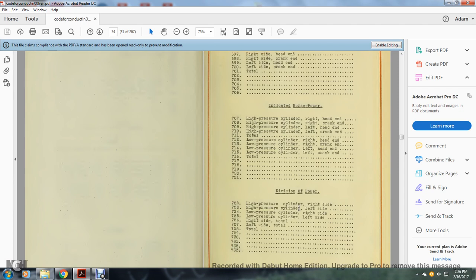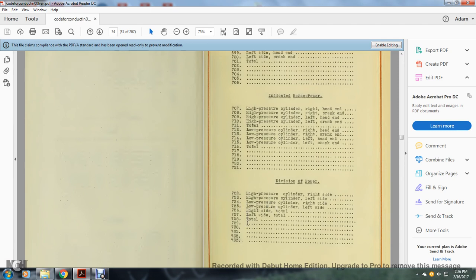Divisions of power, 722 high pressure cylinder right side, 723 high pressure cylinder left side, 724 low pressure cylinder right side, 725 low pressure cylinder left side, 726 the right side total, 727 left side total, 728 total.